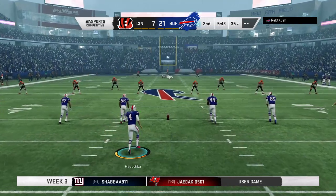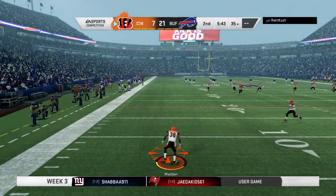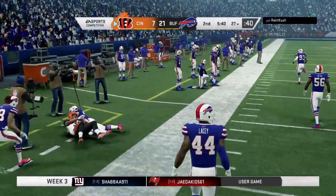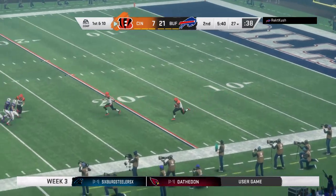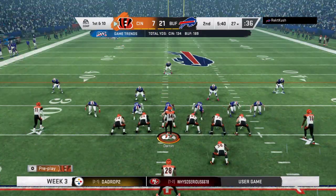Hauschka now to send this one away following the score. This will be taken short. And he'll be out of bounds across the 25. Let's go. 1st and 10 at their own 27-yard line. The Bengals drive about to get going.